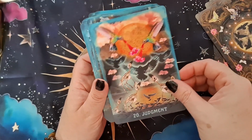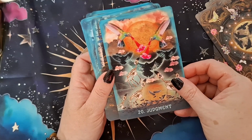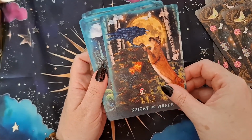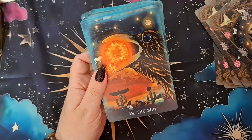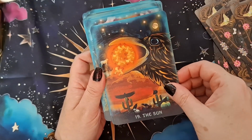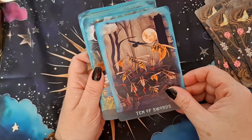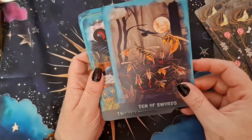It just goes on. Oh, and this Judgment card has got to be my favorite. It's got to be my favorite card in the deck, this Judgment. It just is so beautiful, and it just gives you a different story. It just gives you a different way of thinking about the cards, thinking of things. Like, there he's got the sun there, and everything. You know, this 10 of Swords, I love the use of the wasp analogy to it. You might be stung, but you can still get back up.